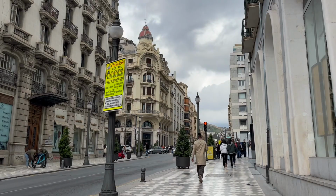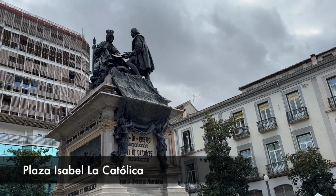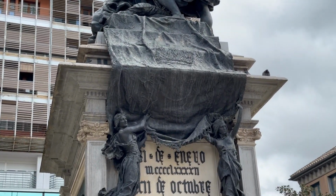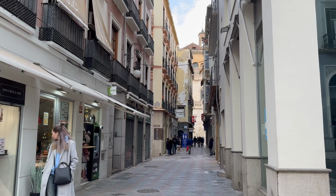Plaza de Isabel Catolica is the meeting point for history. The square wasn't built specifically for Queen Isabella and Christopher Columbus, but rather to connect the Paseo del Salón with the Realejo neighborhood, a historic district in Granada. The Columbus statue was relocated here later.